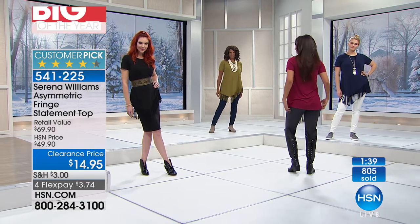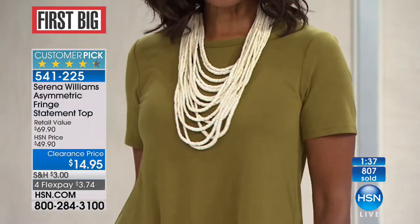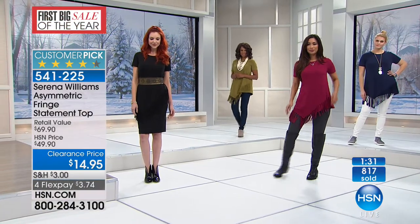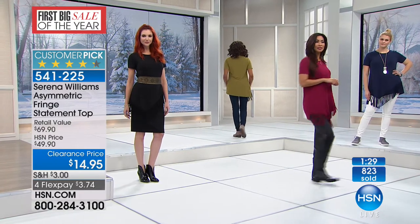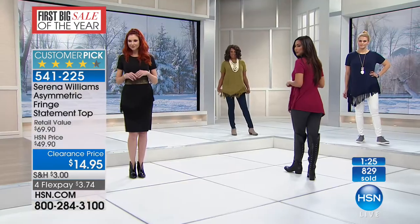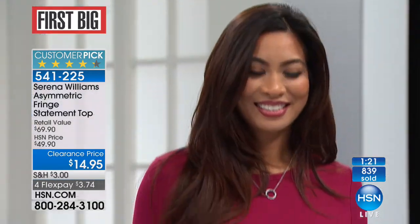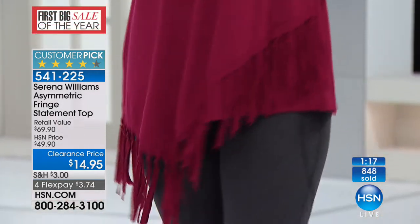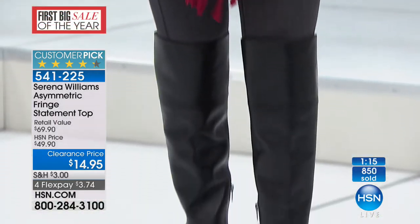Val is looking absolutely amazing in the burgundy. You can see with leggings, we'll show you Val here in a second, you're going to feel confident because it gives you the coverage in the back. But look at the fun frilly movement when you walk in this with the fringe detail. So super cute. Then you can do what Kate's done, totally change up the look and belt it and put it with a pencil skirt. I would have never thought about that, and it looks fantastic.